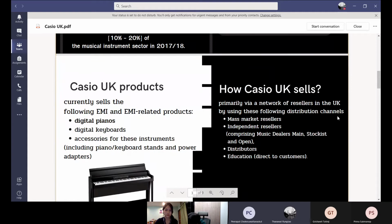So what does Casio UK sell? Casio UK currently sells digital pianos, digital keyboards, and accessories for those instruments, including piano and keyboard stands and power adapters. But how does Casio UK sell? They sell primarily via a network of resellers in the UK, using the following distribution channels: mass market resellers, independent resellers comprising music dealers, and distributors, and education, where the sale takes place directly to the customer.